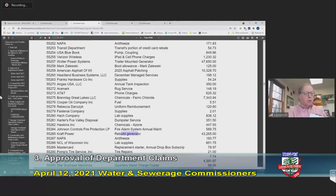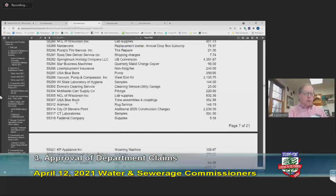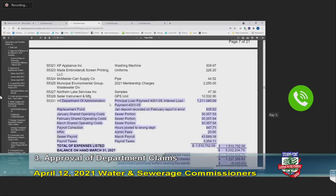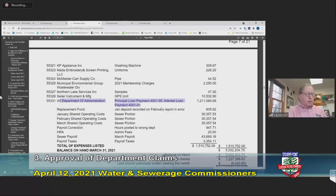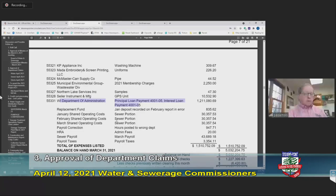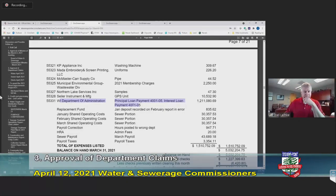On page two, there's the $1 million plus payment to, I assume, the Clean Water Fund or something like that. Replacement fund. Oh, no, that's something else. Is that an annual payment, or what's the status on that? Mary, if you're on, you can jump in here too, but I believe this is the loan payment for the biosolids upgrade project that we just completed last year, the $16 million one.